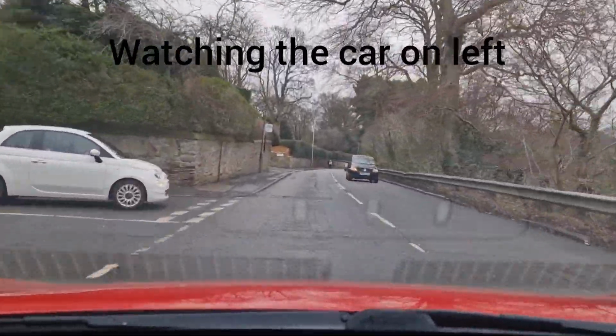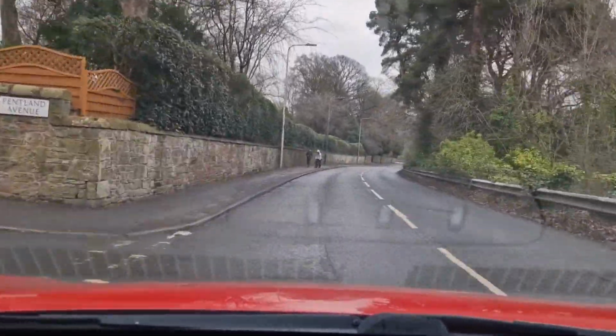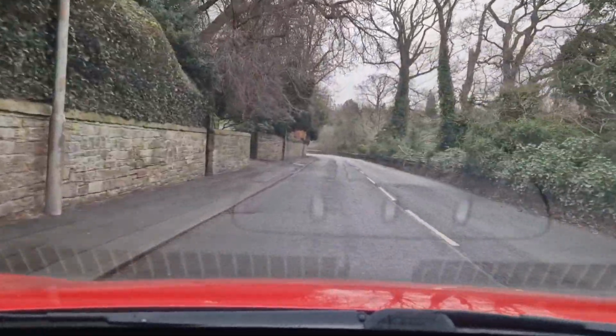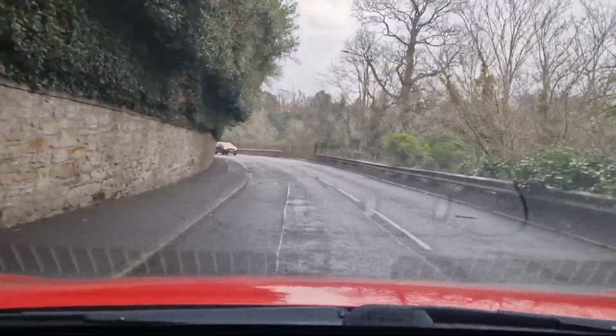Watch that little car on the left. If you get eye contact with the person, that's even better. You know that they're not going to pull out on you as soon as they've seen you. You maybe seen that I'd moved over a little bit for the dog. It was walking there. There was nothing coming towards us, so it was okay to do that.